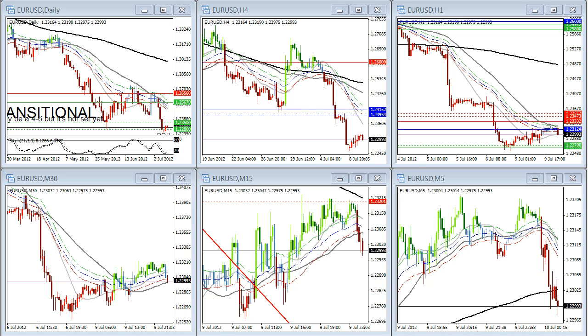We're going to take a look at some of the pairs here. In the free video, we're going to walk through the Euro US dollar, Aussie US dollar, and the Aussie loonie.